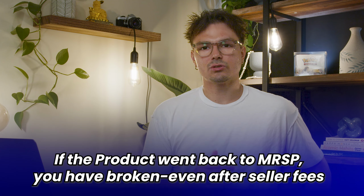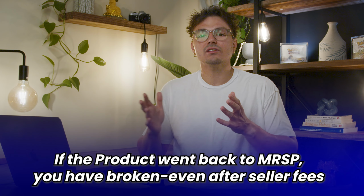And what I mean by that is if the product one day eventually climbs, and if it does, it's very likely, even if it doesn't have these huge spikes in double or triple the price, even if it just went to the MSRP, you've effectively broken even after your seller fees. Although you have to be careful as well, because I've noticed that during these sales, they actually mark up the price a lot and say, oh, this is the original price, and then they put a sale on top. You're still getting it for the sale, but sometimes they can use that to their advantage.